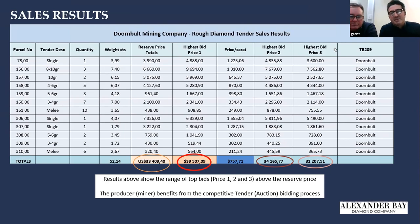At this point in time, with the price of rough diamonds and the amount of people we've got coming to see, and their expertise, these people are experts. It's not recommended that you withdraw anything, because the price next month could be different with all that's happening in the world. The advice that we would also give to this producer is to look at the bigger picture.